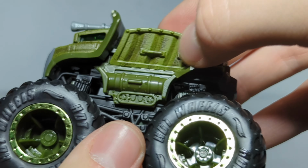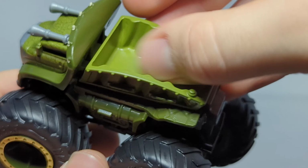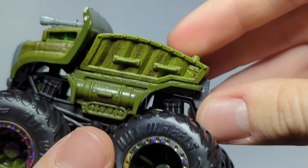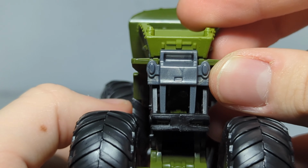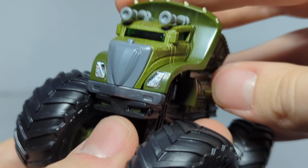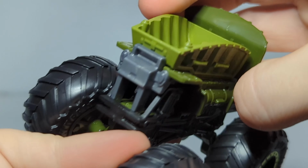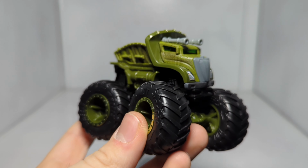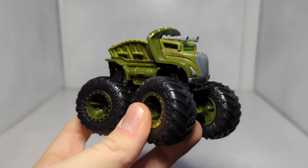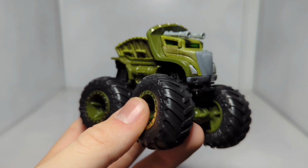You can also see the scaling detail on the back of the bed itself, which looks really cool. Hot Wheels and Monster Trucks logo right there. Back here, you got the tail lights and everything, which looks really cool. Got the green window inserts, and that is pretty much it for that truck in its entirety. That is the Triceratops right there. Pretty cool to get this one once again, but you know, not my favorite.